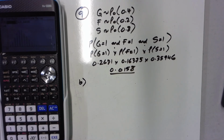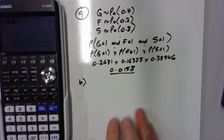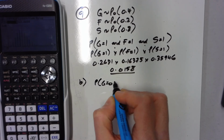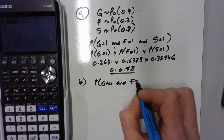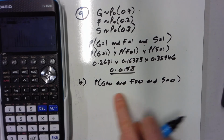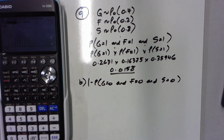I like part B. There's a couple of ways you can do part B. It says we want at least one photocopier breaks down. So one way of thinking about this is that the only thing we don't want is for them all to be good. So we could actually find out the probability that G equals 0 and F equals 0 and S equals 0. So that's the probability that there's absolutely no breakdowns, and do the opposite of it. One, take away that, because then at least one photocopier will break down.